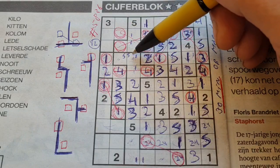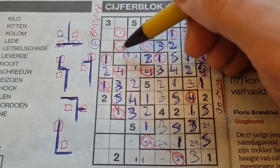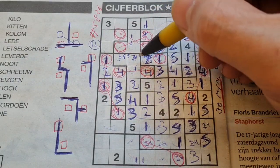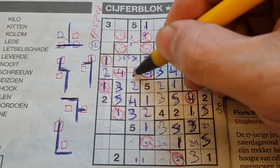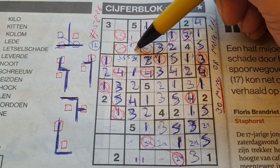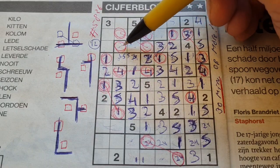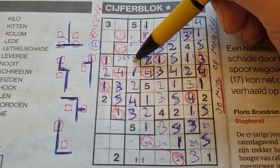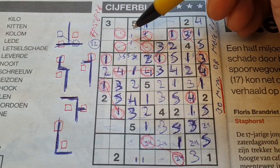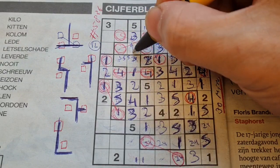Alright, 1 here. This box can be a 3, so the 3 goes together with the 5 as a pair. 3 and 5. If I eliminate the 1, the 1 goes there. Alright, these 2 boxes can be a 3 because we have a double 3 there. If I place a 3 here or there, I cannot fill any 3 in one of those 2 boxes. So that box can be a 3, so 1 box left for the 3 should be there. And I've eliminated the 1, so the 1 goes there.